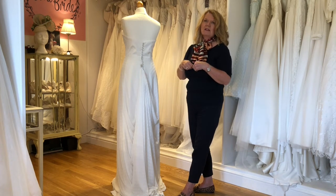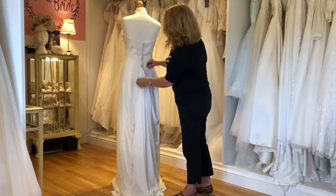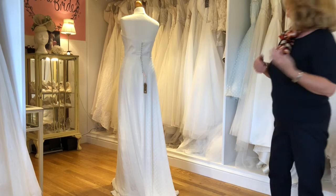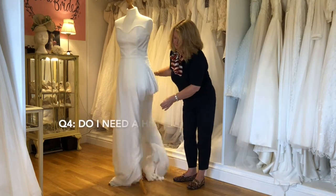So if you've got a jacket that you wear, or a cardigan that comes undone, you can just use it across the middle there. So that's quite useful as well. So that's how we bustle up wedding gowns. And something that a lot of brides seem to think is that they need a hoop.